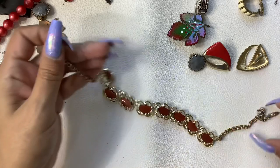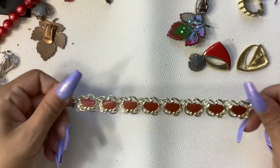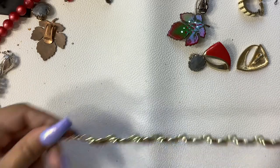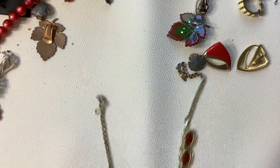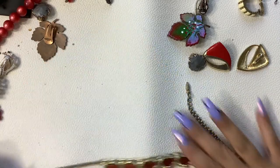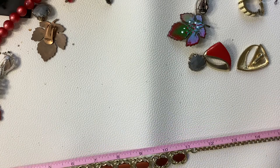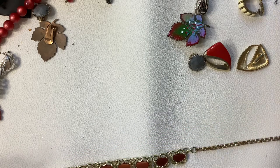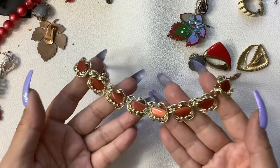Okay, this doesn't say anything on it. The pieces themselves are in good condition. The chain has some wear, but overall it's okay. Let's get a total length for you. It's a total length of 15.5 inches. We'll just do $5 on it since it's got some wear.